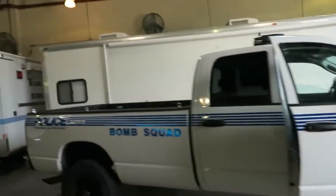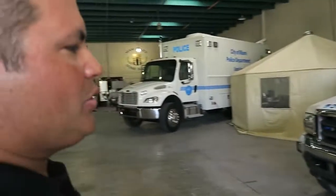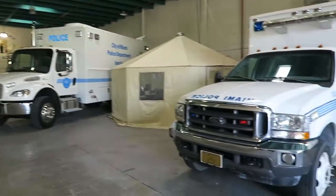We have to throw something on the back of the truck. Okay. So you use it to haul around stuff? We use it to haul around stuff. Okay, cool. All right, so you got the Hemi, and who's this guy right here? This is 2301. We basically use this as a backup bomb response vehicle.